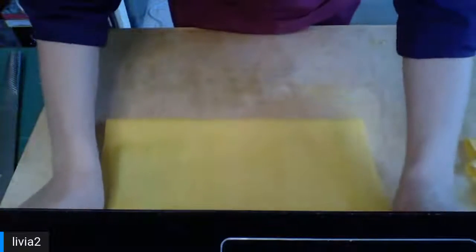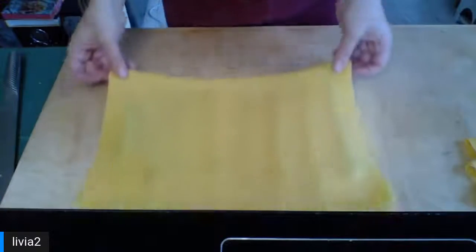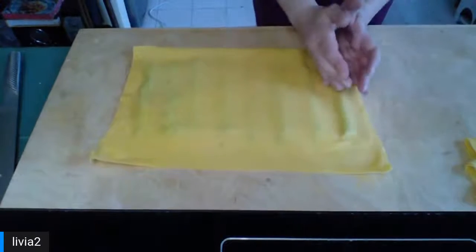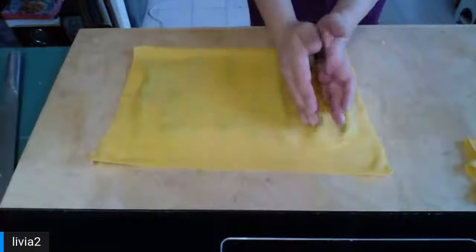So, okay, so now I fold it over, as you can see. Okay, I'll try to make hair. No, you know that I don't know how to say hair. That's my problem.